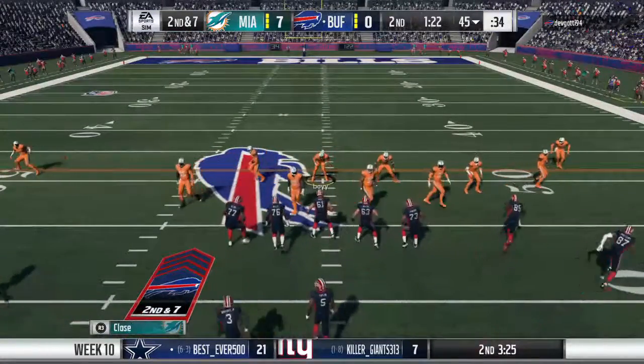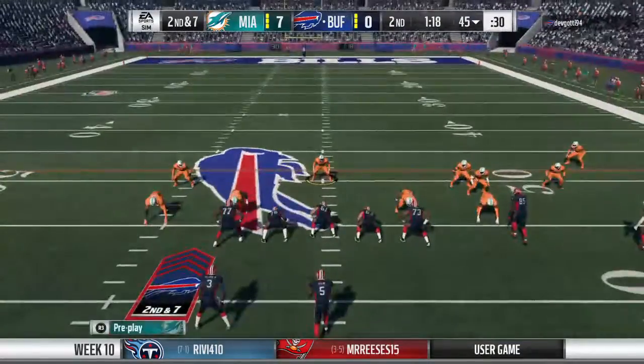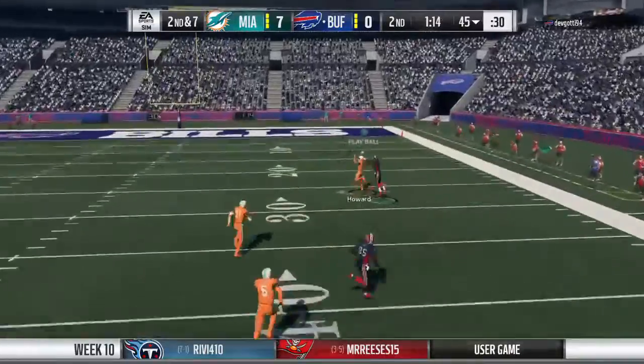Well, he hasn't made much of an impact in the running game thus far, and after that last run, not much is going to change in that area. He hasn't been able to get anything going, and really the offensive line not helping.